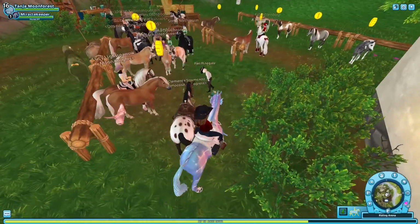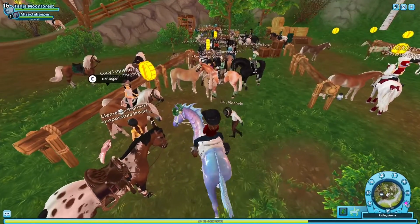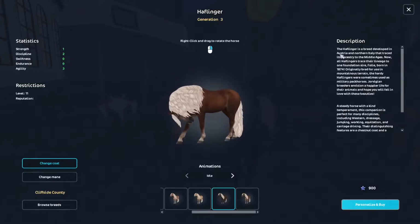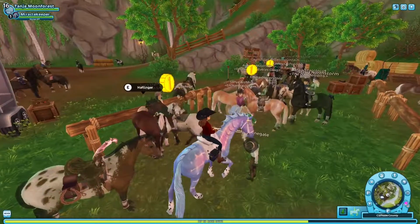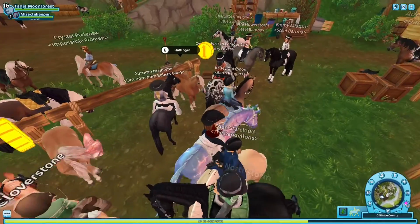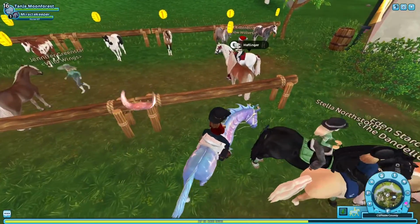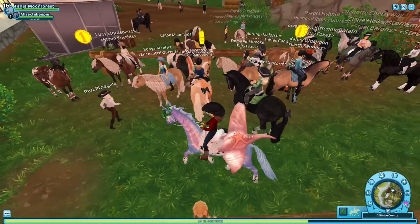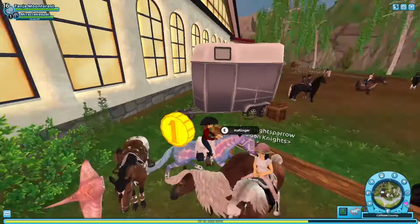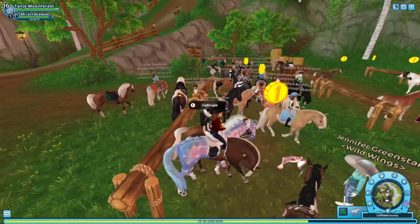I don't know. The Halflingers are out, and you're thinking of getting one, but you look at me for advice. Well, my advice is, don't listen to me. Anyway, I don't know if I like the new Halflingers. Yes, I've already been looking at them. So this one's the dark one, so that should be changed here.